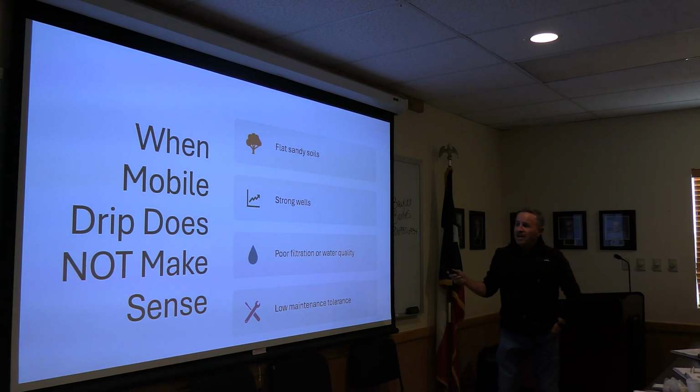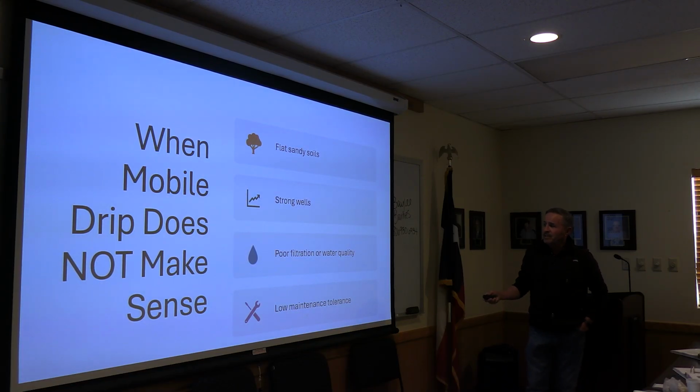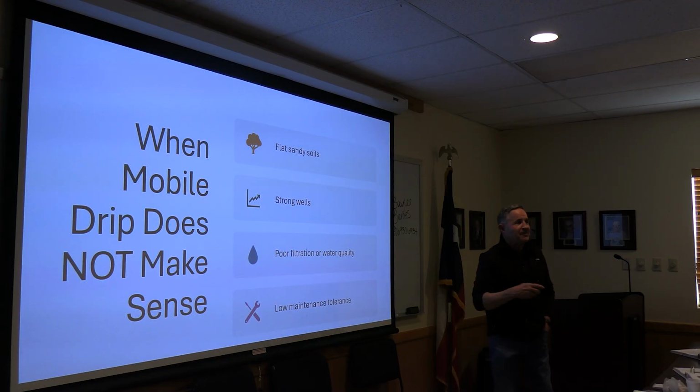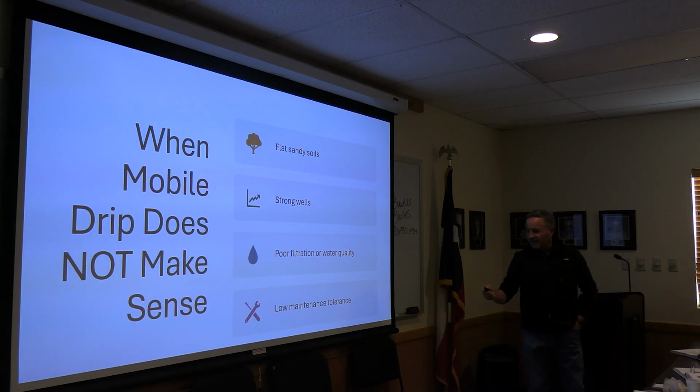When mobile drip does not make sense: flat or sandy soils, strong wells, poor infiltration or water quality, or low... If you don't have a tolerance for maintenance, well, this is probably not going to work. I know more people that have taken this system off than have bought it in our immediate area. And I feel like it has a fit.